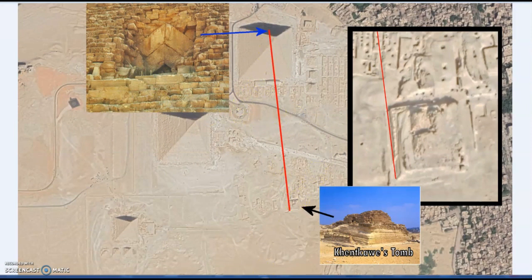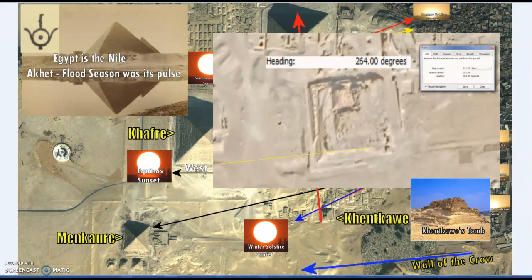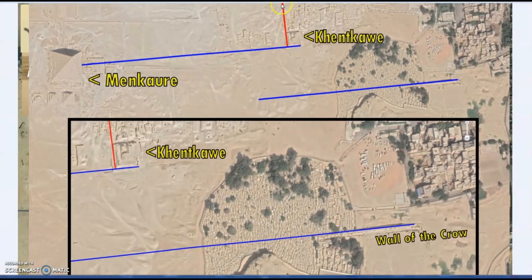So now we're linking Khentkawes to the Great Pyramid and the entrance, and there's yet another feature, and that is the Wall of the Crow. The Wall of the Crow is not aligned east-west, it is 6 degrees from true east-west, and that is also reflected in Khentkawes' pyramid. This red line points north and will run across the entrance or the center point of the Great Pyramid. The actual entrance is just a little bit off, but again I cannot be absolutely precise.